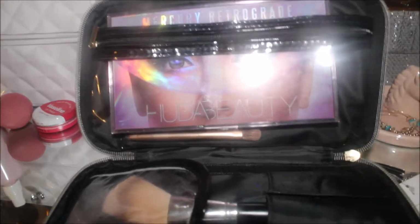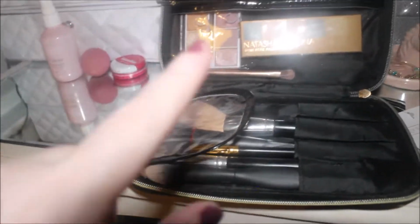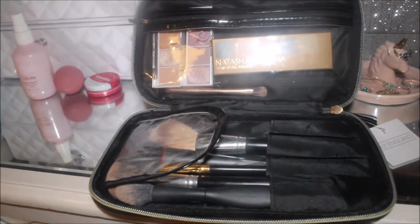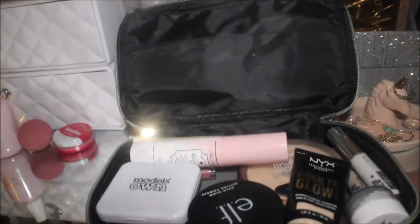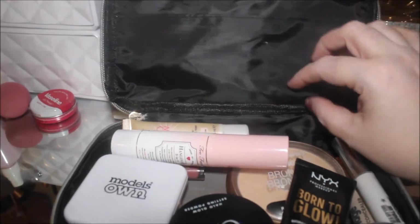So that's those. I'm just going to put the other ones back. Right, so that's that section. That's both of those sections I've shown you. So now I'm going to go into the bulk of the actual palette where all my makeup is stored. Right, so here we go. Look how much makeup it holds. Right, so we've got this little section here. It doesn't hold anything in there.